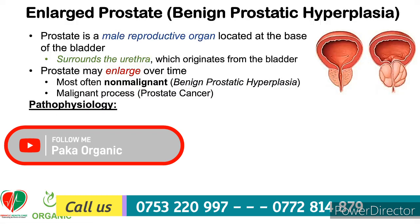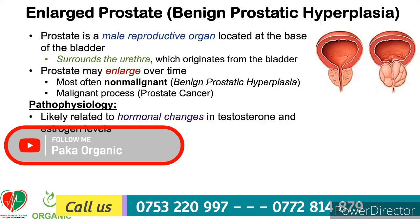Now, what is the pathophysiology? Why does the prostate enlarge in the first place? The prostate likely enlarges due to hormonal changes in testosterone and estrogen levels. It has been believed that testosterone being converted to a stronger form of testosterone known as dihydrotestosterone can act on the prostate tissue to cause it to enlarge over time. But it has also been noted that changes in estrogen levels can also lead to this process as well. So there's probably a role of both testosterone and estrogen levels leading to changes in the size of the prostate over time.